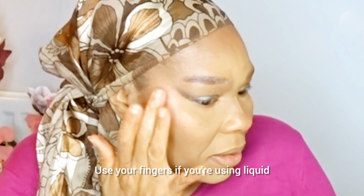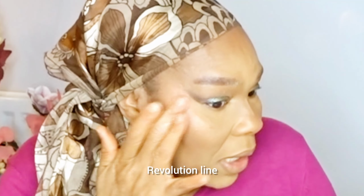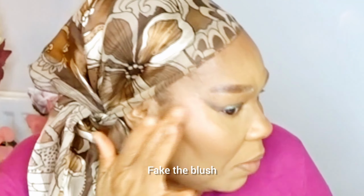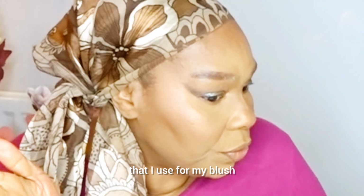Use your fingers if you're using liquid blush. And the blush is from Revolution. It's super dewy. Fake the blush. Okay, so that was the technique that I used for my blush.